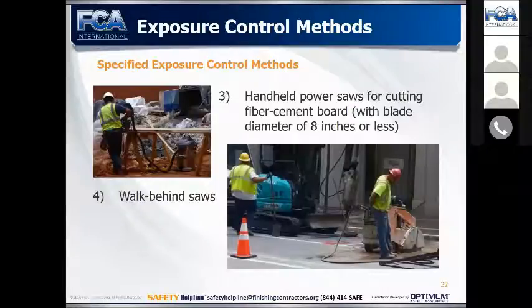Handheld power saws for cutting fiber cement board. That's probably one that a lot of participants on this webinar are potentially doing. So fiber cement board, yeah, we know there's a lot of silica in that product. If we're cutting it, that's a task on Table 1. There's specific controls and specific respiratory requirements for that task, so we're going to want to comply with it.